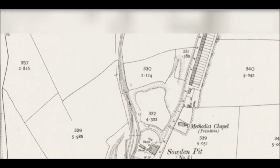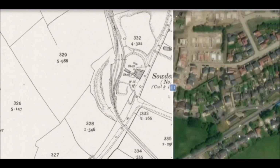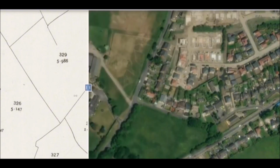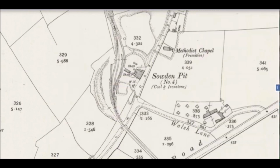Now I'll just re-centralise that, and I'm going to drag across what it looks like today, because we saw it from the air. There we go, nothing. There are all those farms there now which weren't there when this railway line was running. This is all narrow gauge.